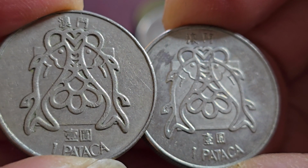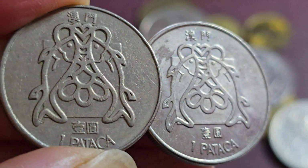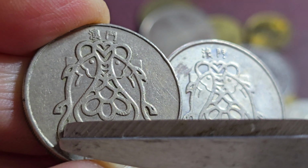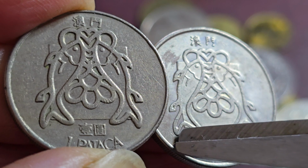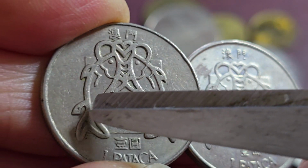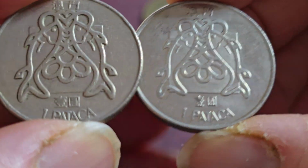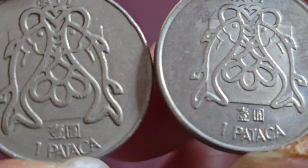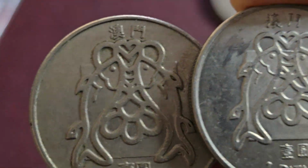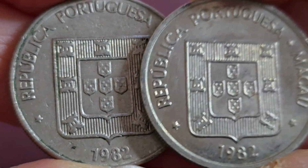But I'll endeavour to make another video on that. Oh yeah, here we go. Look at the tail. The spacing in between there is actually smaller. On here it's bigger. And the actual lines of the fish are thicker on this one and thinner on this one. So I think one of these is minted in the UK. Okay, the stand fell down. Yeah, so, no, not UK. One's minted in Portugal, I think one's minted in Singapore. So that I'll need to look up. I'll make a proper video on that.